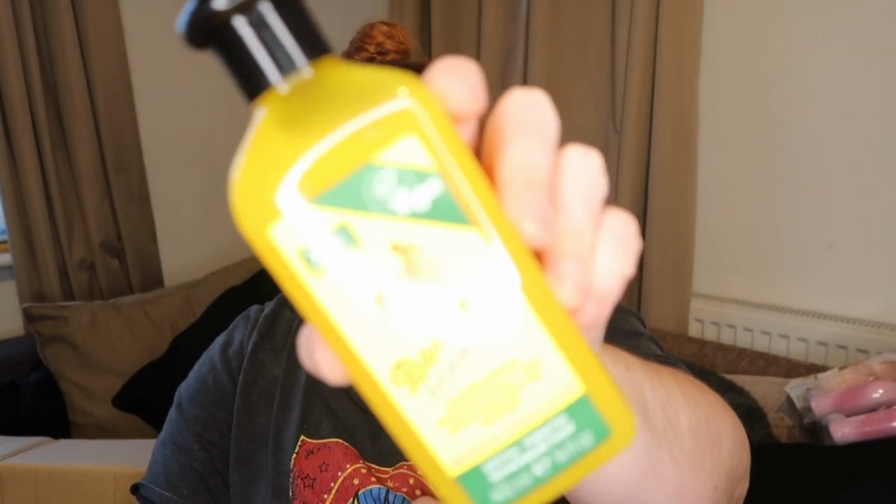While we're on the bath stuff, I also picked up this banana shampoo. We normally actually buy this in the pound shop. It smells so good, guys.